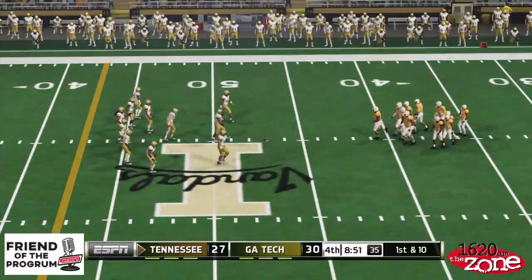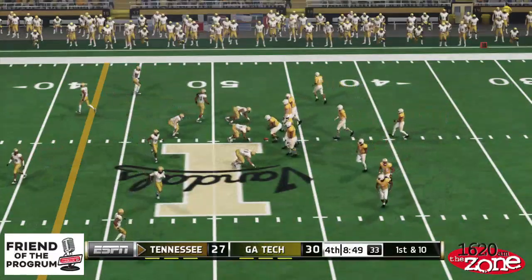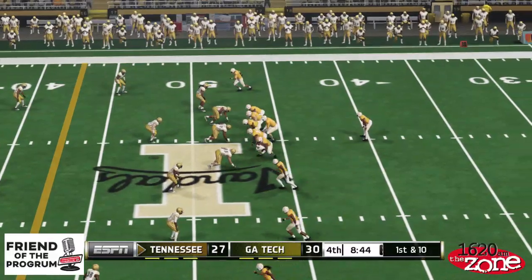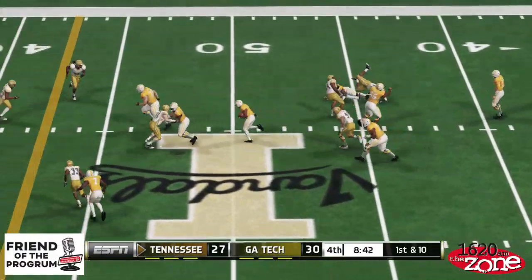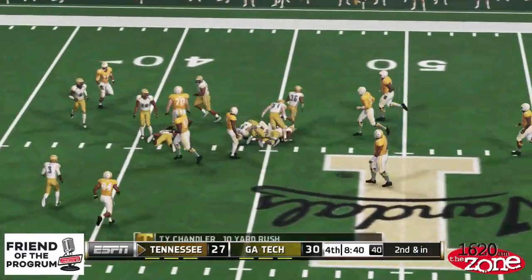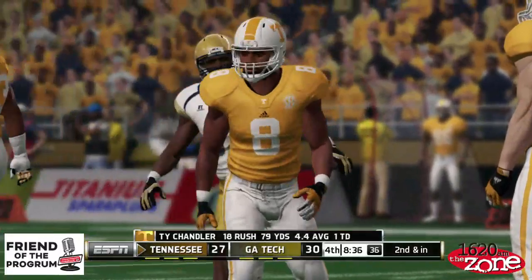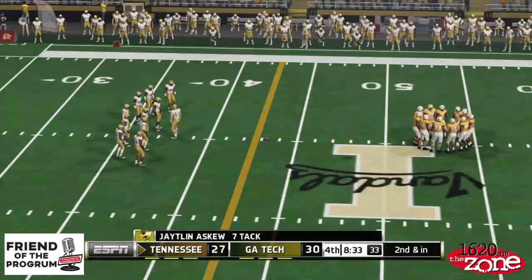From their own 47-yard line, first down. 51, Mike. Mike 51. Here we go. Deep. All day. Makes it out to about the 43. Call it a gain of 10 yards. That'll make it second and inches.